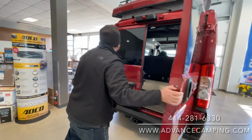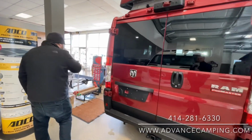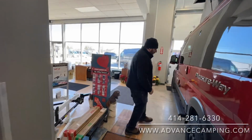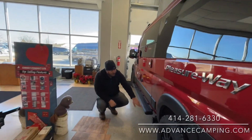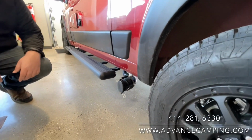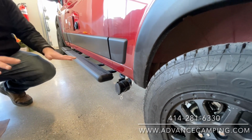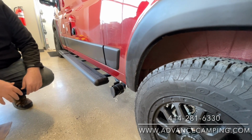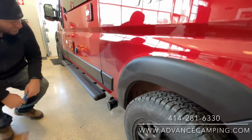Close these up back here, and then we'll just touch briefly on this side here. We're going to have our gray water drain right on the bottom here. If you're in the middle of nowhere, you can always pull that, but otherwise you're supposed to, of course, hook it up at a dump station and use it that way.